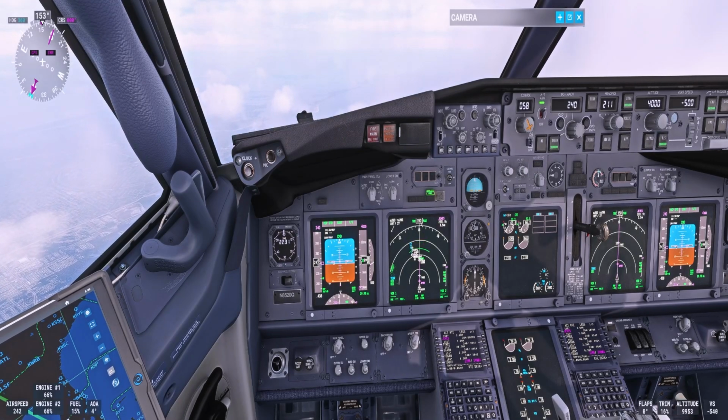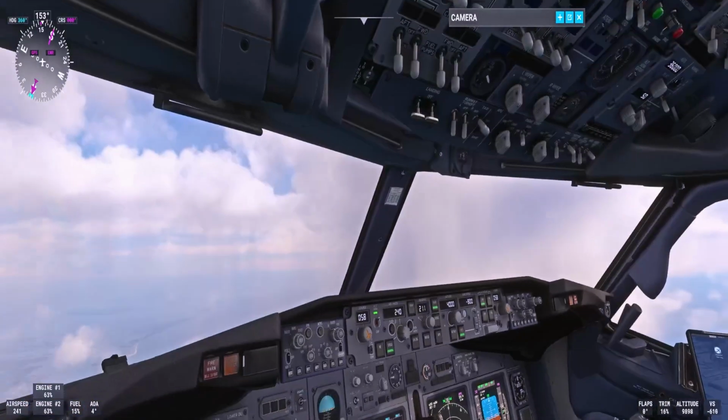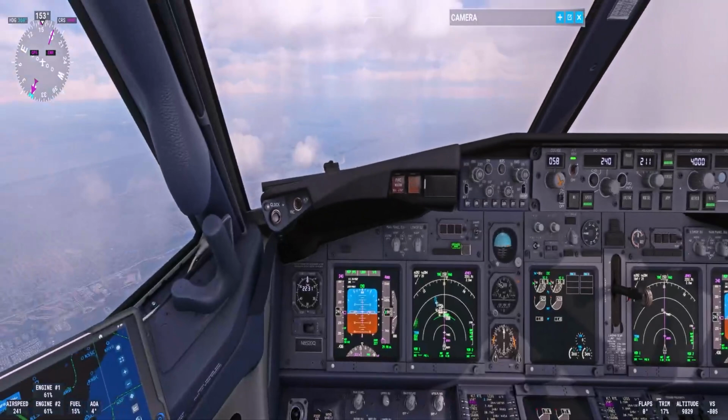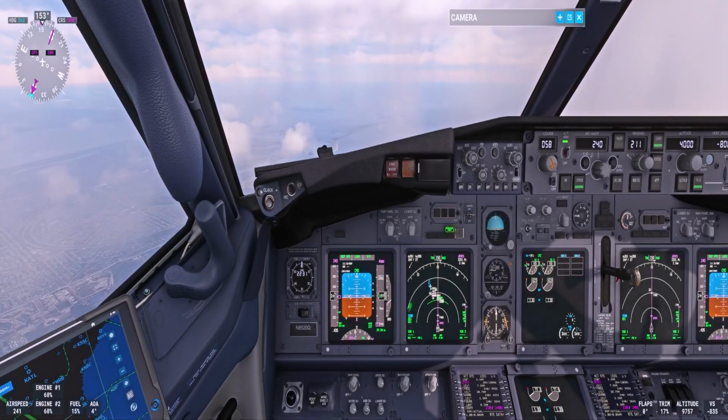10 checks. Cabin crew, 10 minutes to landing. Fuel 4, pumps on. Lights. Angle of bank. Air conditioning and pressurization 3.6. Fasten belts. Recall. 121.50 deselected.